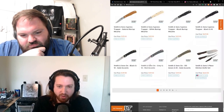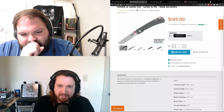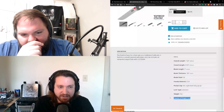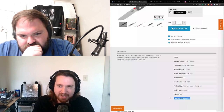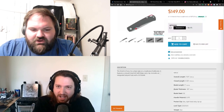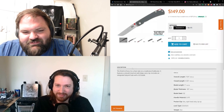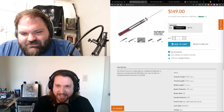Okay, I got to ask, why is this $150? The Smith & Son thing? I don't know. Okay, here is what is extremely shocking to me. Country of origin, Italy. I would have pegged this for a Chinese knife any day. You know, it looks like, what's it called? Steel Will. Yeah, with the anodized aluminum pieces.